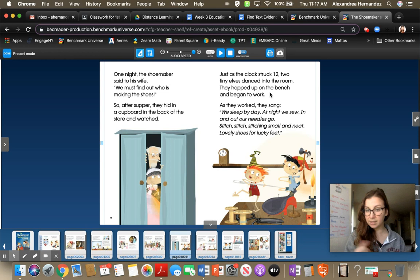We know that they're working, and we see here in the picture that they're working on making shoes. And then the song that they're singing is also another way that they're explaining what they're doing. We sew at night, stitch, stitch, stitching small and neat, lovely shoes for lucky feet. Okay, readers? So that is how you're going to complete today's assignment. For numbers 2 and 3, I've also included clues for you to help you figure out what pages to go back and reread. All right, so good luck today as you're practicing your text evidence skills in reading.